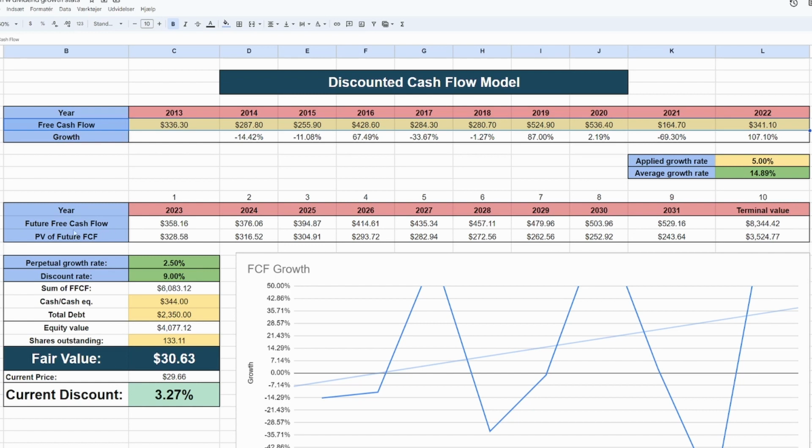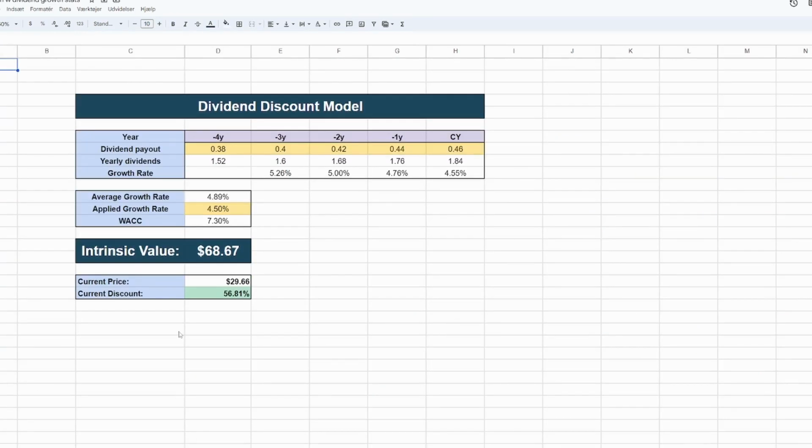We then use this growth rate to project the future free cash flows. We can then use the discount rate of 9% in my case to discount them back to a present value of these future free cash flows. We can then use their cash equivalents and the total debt along with the shares outstanding to arrive at a fair value of $30.63.